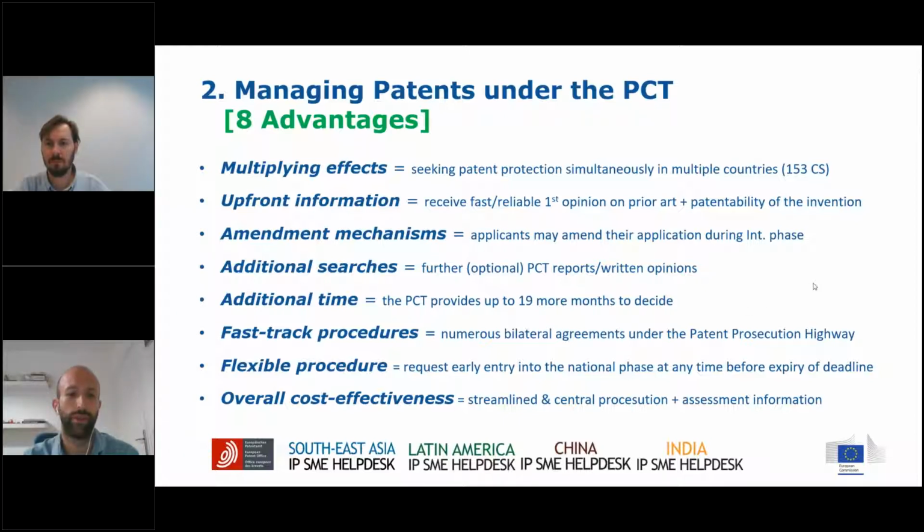The third one is the amendment mechanisms. Several procedures during the international phase allow applicants to amend the application, and this is done for overcoming potential objections which could be raised in the opinion on patentability, and to enter into dialogue with the patent examiner. The fourth one may be additional searches, or additional time. The additional searches are, in addition to what we call the international search report, you may, as an applicant, obtain further reports and written opinions on the patentability of the invention. This is all optional.